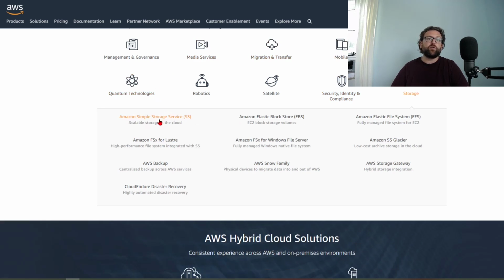And then finally, storage, S3, for sure. You're going to have to understand that one for sure. FSx, not really. Backup, not really. Elastic Disaster Recovery, no. EBS, yes. Snow family, not really. EFS, I would say yes. Keep an eye on EFS. Glacier, yes. And then Storage Gateway, probably not something you would require here.